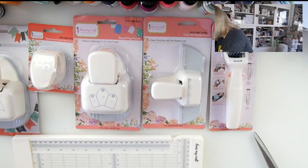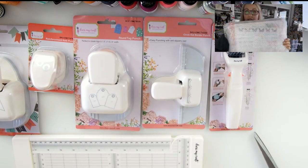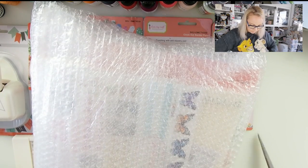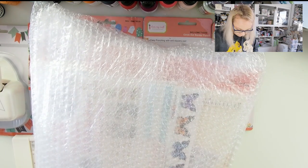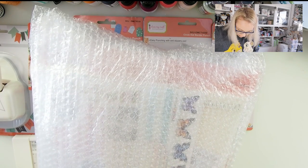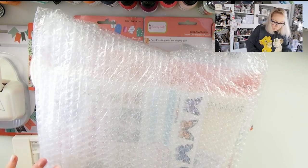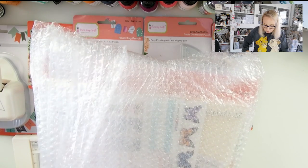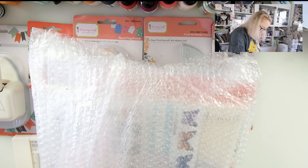Okay, there is one last bit that is not that small actually looking, because it is huge, and I see the butterflies. So let's open that. Last but not least. Okay. I will try to reuse the bubble wrap for my packaging. It's good to reuse, guys, recycle, you know? That's what I do all the time.